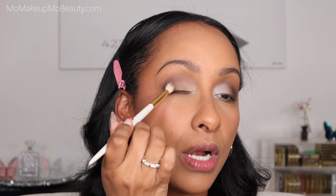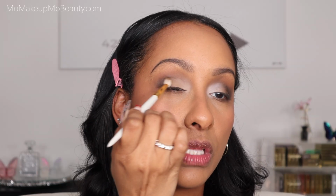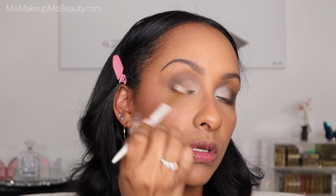So I've grabbed the CHIKUHODO GSN10. I don't have any product, but I'm just going to use this to make sure that everything is melded and blended nicely. No harsh lines allowed. Cleaning off the number 11 from Tom Ford on my Sigma switch and into the Makeup by Mario palette, picking up that shade for the lid.